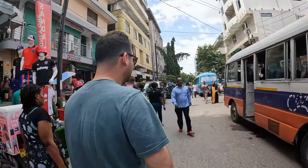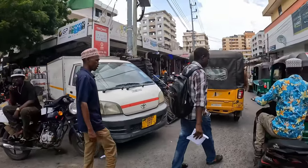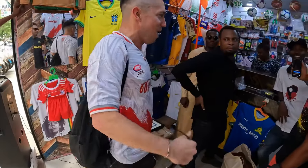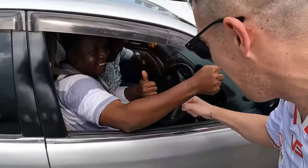Markets everywhere. We've got all different types of things you can buy here. Fresh chickens right there, whoa. All right, oh, chickens. Lots of bikes being sold in this area. We're gonna look like the local team. Yeah, exactly. Simba, Simba, Simba! Oh yeah, Simba brother there, there he is.